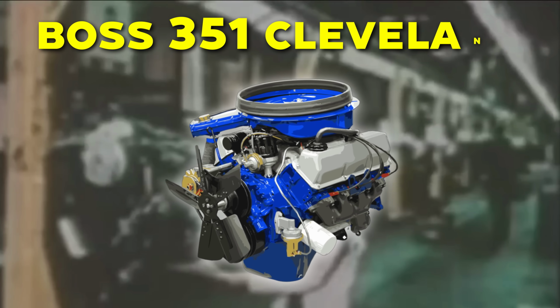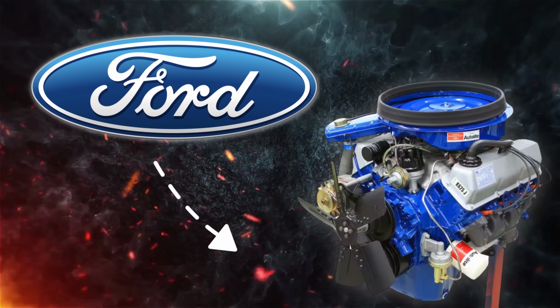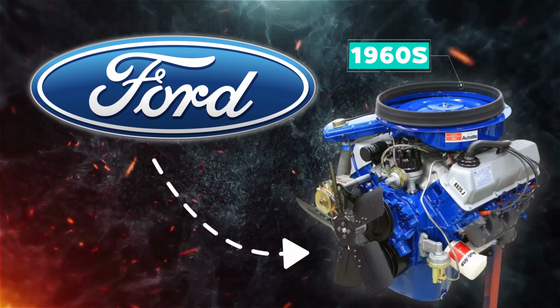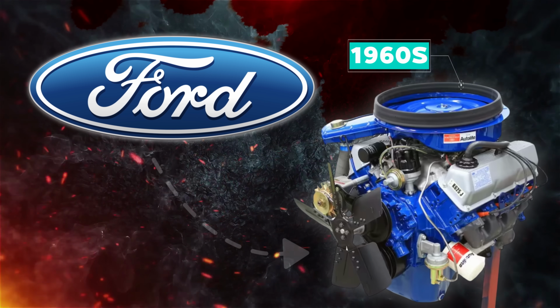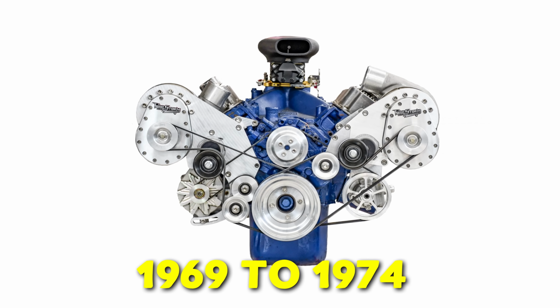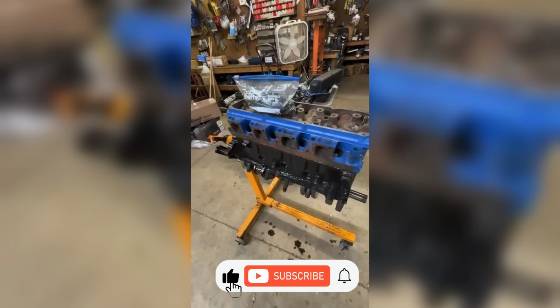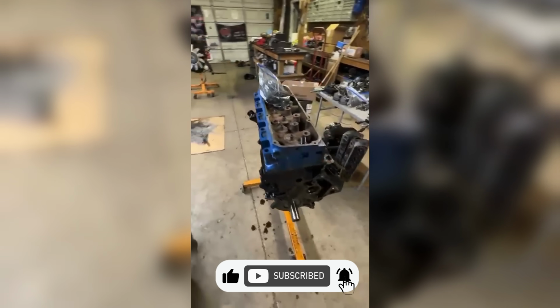Watch this video. Most underrated engine, Boss 351 Cleveland. What if I told you that one of Ford's most powerful engines from the 1960s has been living in the shadows all these years? Produced from 1969 to 1974, an engine with raw performance, mystery, and a legacy that's often overlooked. This engine was way ahead of its time.